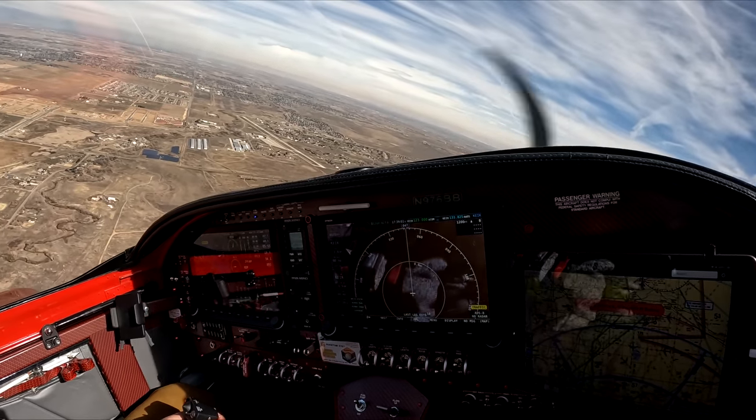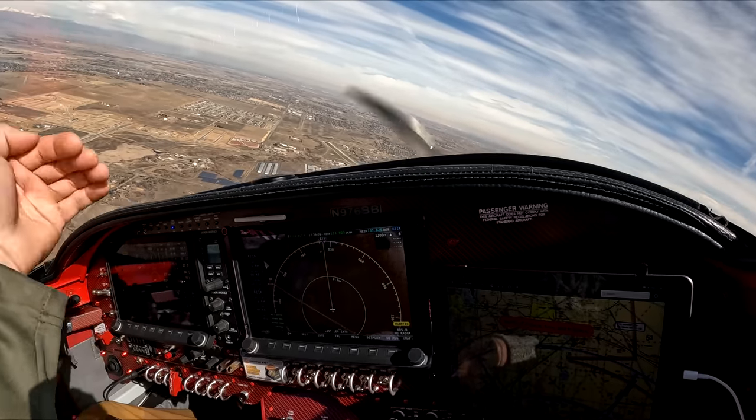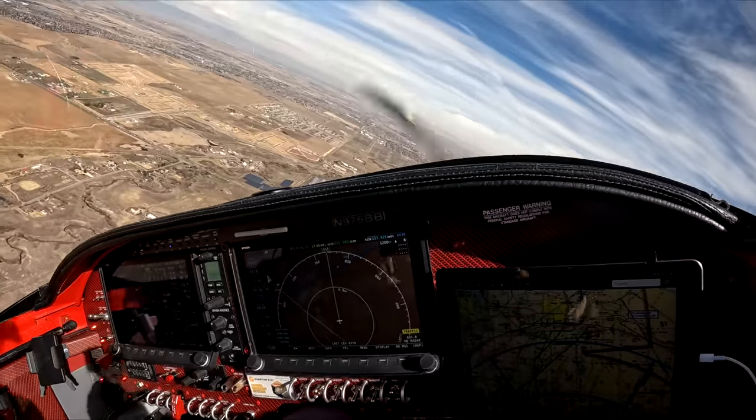Wait, is it right traffic for 3-4, right? Left traffic, so I'd make... got it. Okay. You know, left downwind, even though you're making a right.